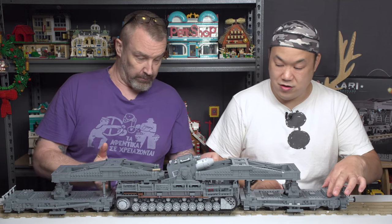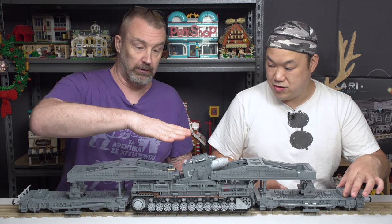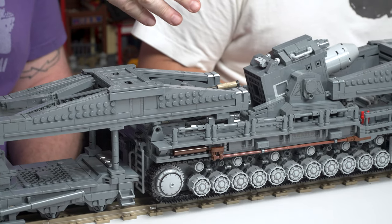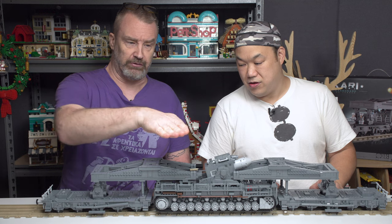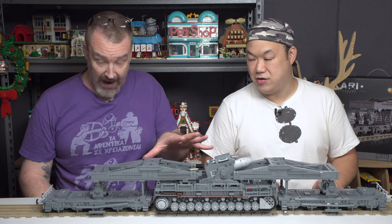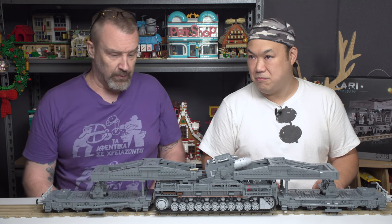Okay. This thing actually has the tracks because it would drive to where it was going to fire, not very fast. It would only go about 6 miles an hour. And then the tracks were actually used to pivot to get your correct angle. So this, as it is now, is set up for transportation.